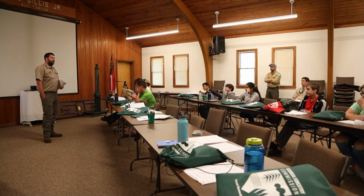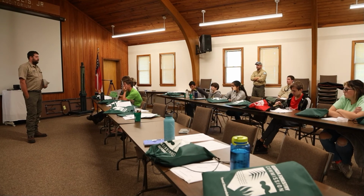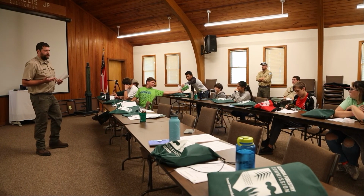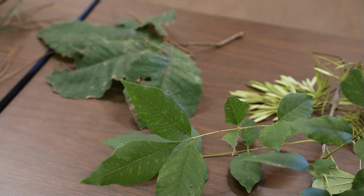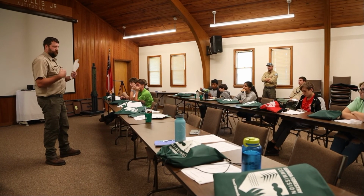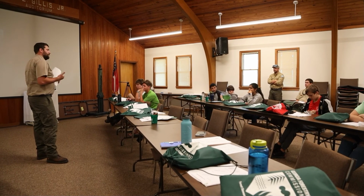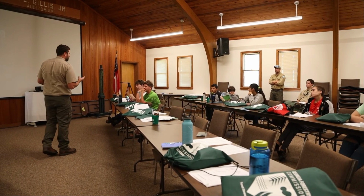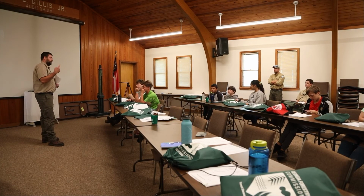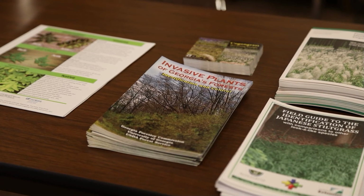What does that do to the tree? Well, it can't conduct photosynthesis anymore, so it'll just die. Exactly. It can't make its energy. Now the trees usually put out a second growth. So let's say the caterpillar comes in, eats all the leaves off in the spring. Sometimes there's enough time the tree will put out a second growth of leaves, but that's a lot of energy reserves to use to put out leaves twice in a year when it really just needs to do it once. So over time, year after year, these insects can stress the tree, weaken it, and kill it.